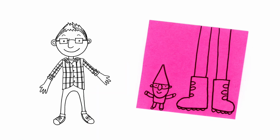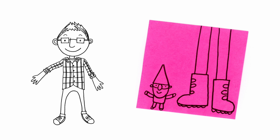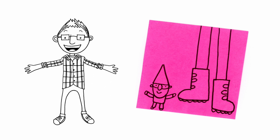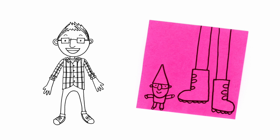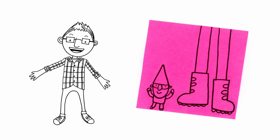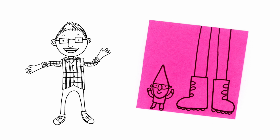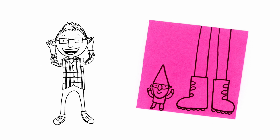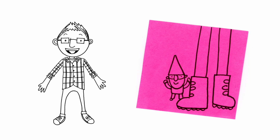So let's check in. A giant and a gnome are 2 very different characters. One sees the world from way up high, and the other way down low. And sometimes they don't understand each other, even when they're standing side by side. How do we understand someone's experiences? It all starts with listening. So what does your face look like when you're really listening?